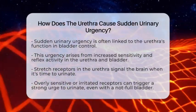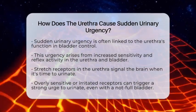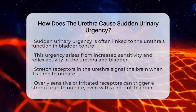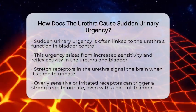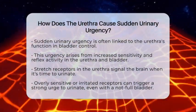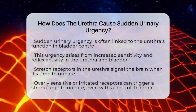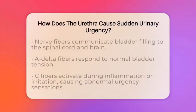Sudden urinary urgency primarily arises from increased sensitivity and reflex activity in the urethra and bladder, especially in the area near the prostate. The urethra has stretch receptors that work alongside those in the bladder to signal to the brain when it is time to urinate. When these receptors become overly sensitive or irritated, perhaps due to inflammation or infection, they can trigger a strong need to urinate, even if the bladder is not full.